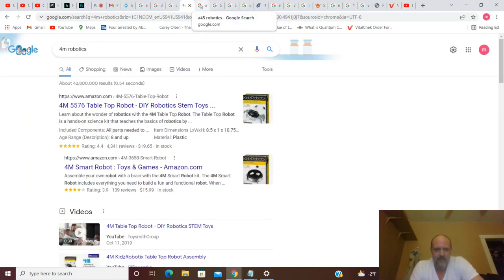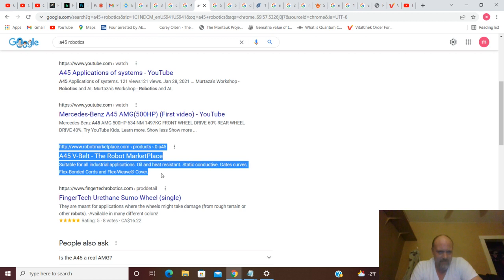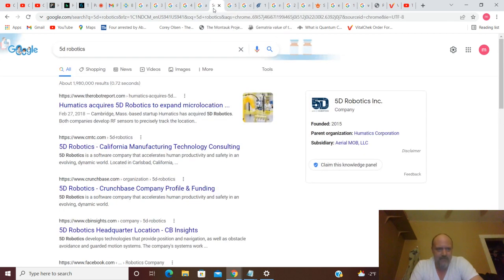4M. And if we move on from there, you have A45, and you have A45 applications of systems, robotics and AI. You have once again the Mercedes-Benz A45, and if you remember from the artificial intelligence, it had artificial intelligence. So you have A45 V-Belt, the robot marketplace. I'm not seeing my number there. But you got a couple things going on with A45, back to the Mercedes-Benz. And that's interesting to me because we had that before with artificial intelligence.